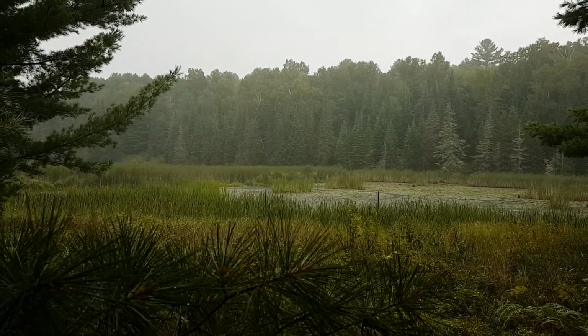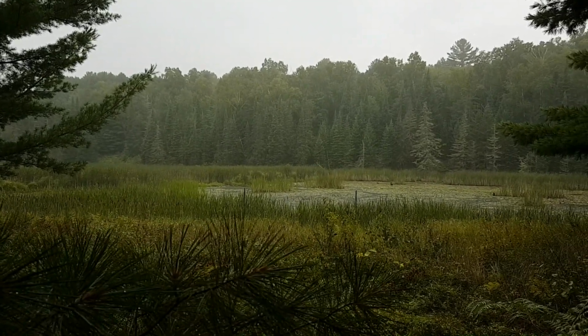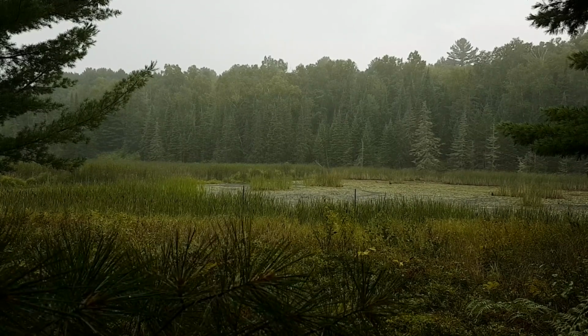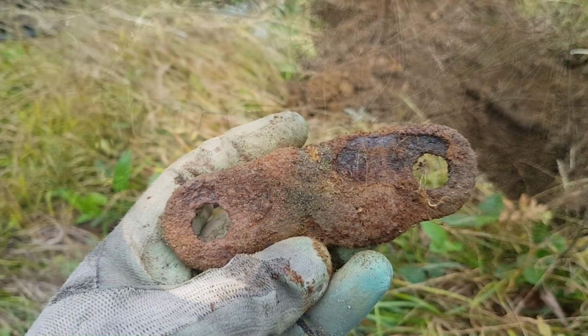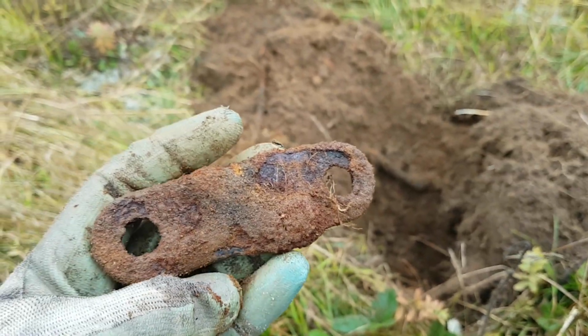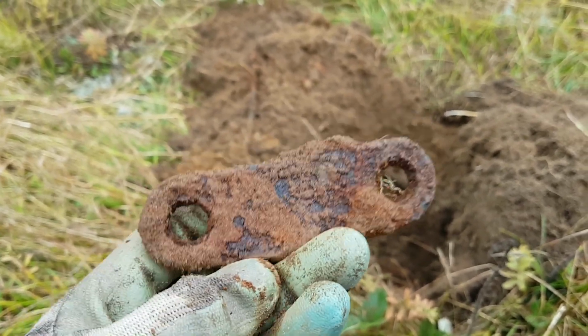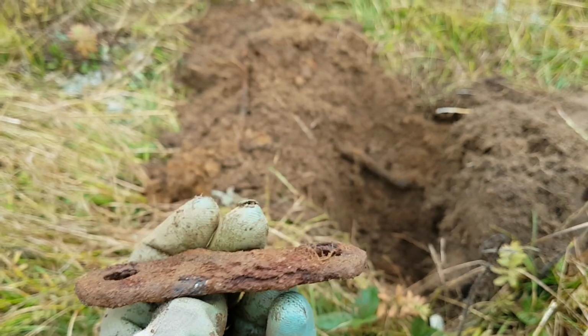Well, I'm fairly dry in here under the pines. Here comes the second storm of the day. What is that, guys? I've moved back down the trail, and I don't know, it's really heavy. Is that more modern?